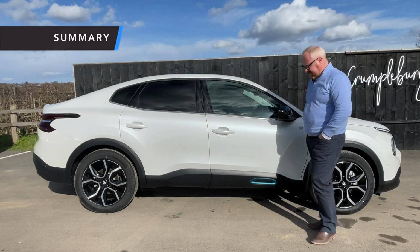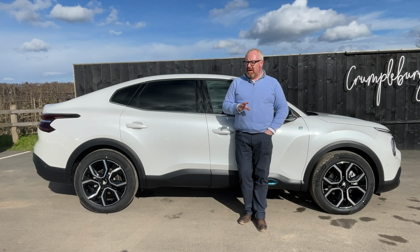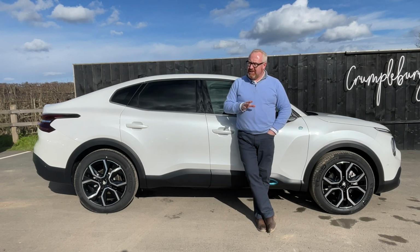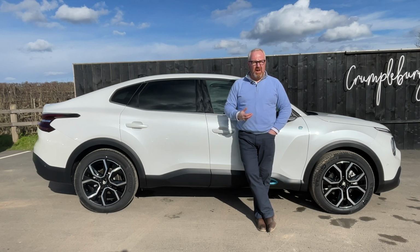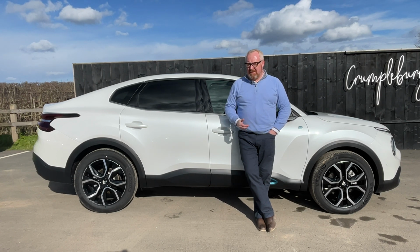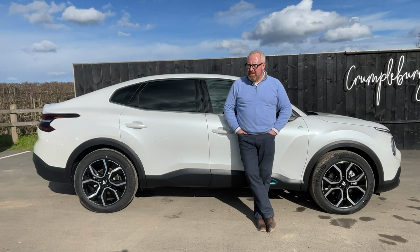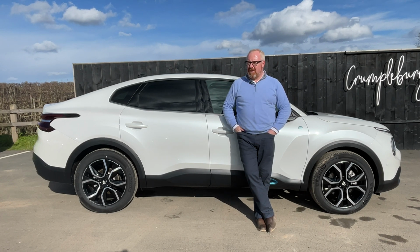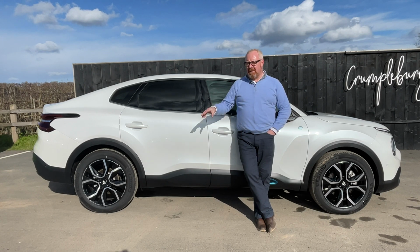So, the Citroën EC4X, a bit of an odd car. But don't confuse that with being a bad one, because it's not. In fact, it's a very good car, because it takes all the attributes that we love about the regular EC4 hatchback and just puts it into a slightly different style for maybe people who want to, I don't know, stand out a little bit more. It's comfortable, it's well equipped, it offers relatively decent value for money, and whilst £31,000 to £35,000 isn't exactly cheap, it's not bad value when you think about a large family saloon car that offers the level of equipment and the comfort that this car does.